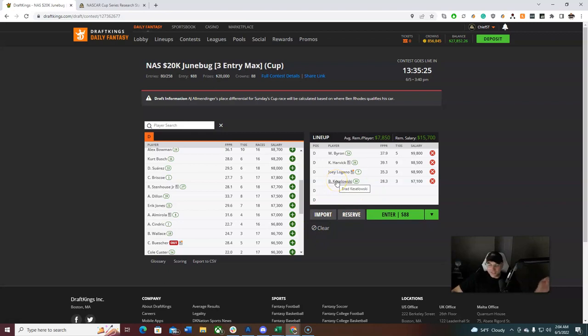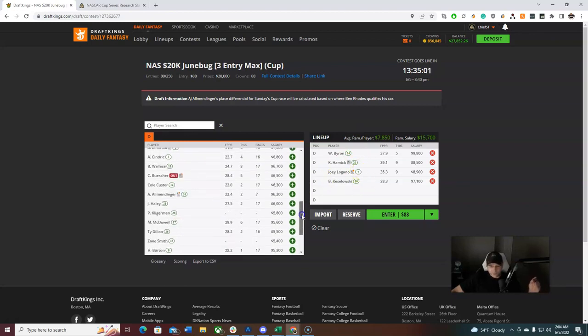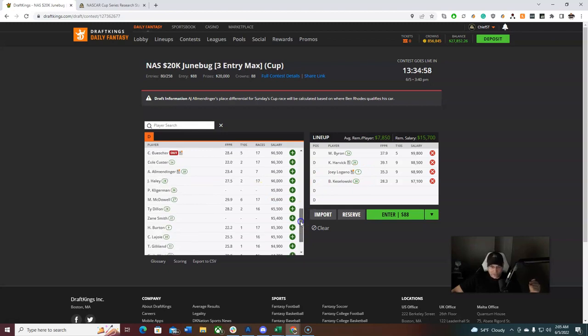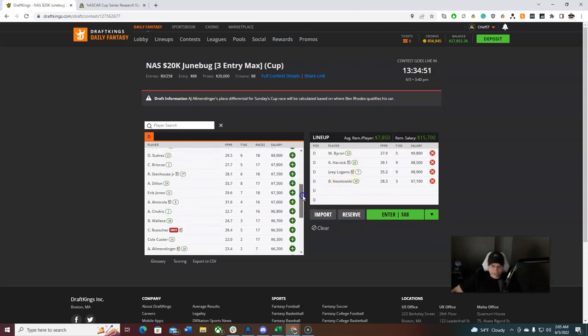Brad Keselowski starting 30th, actually had good speed in practice, has looked better each week, and has a great shot at a top 15 here. But he's not going to hurt you, and he's one of the cheapest viable drivers. But again, note what we have going on here. There isn't endless salary this week to mess with. So rather than with very few turds or cheapies that are viable, I think a middling salary approach is the best way to attack this race, and that's how I'm doing it.